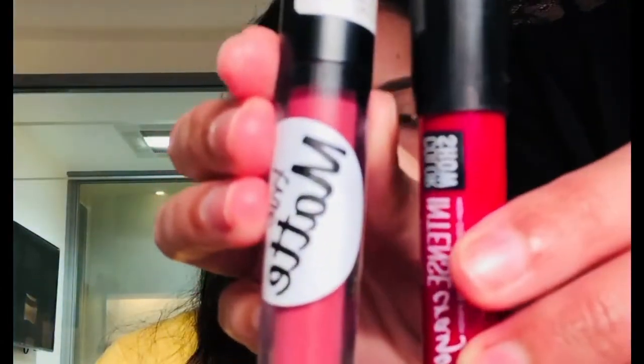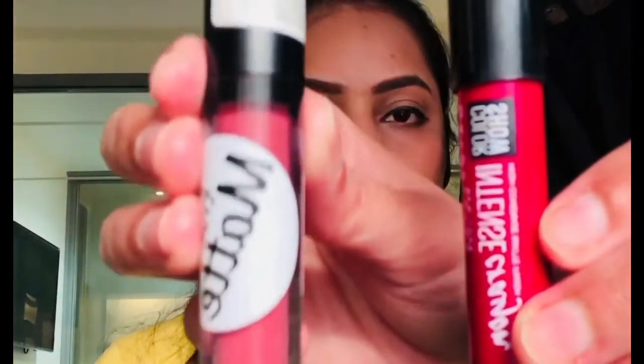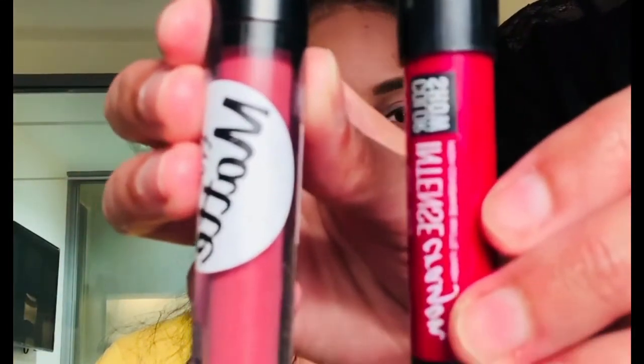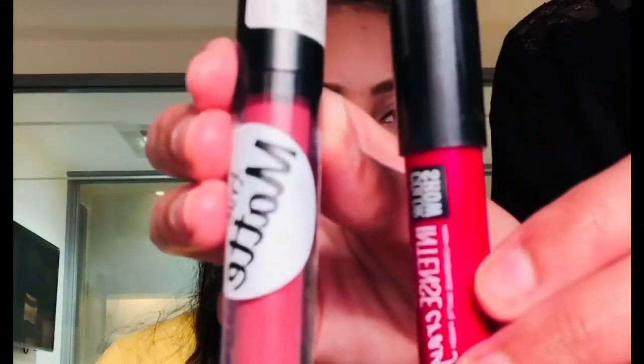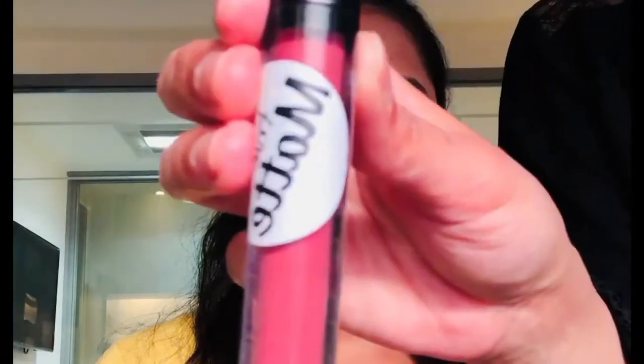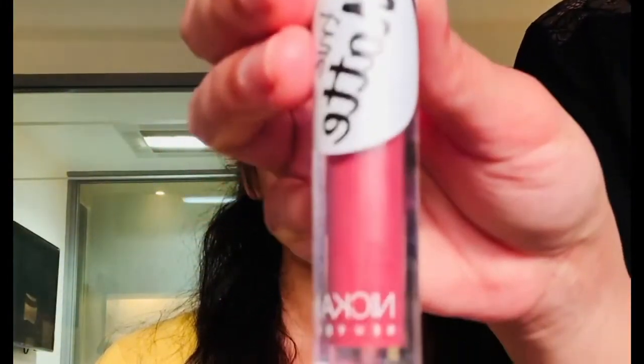After filling in her eyebrows, these are the two options for lipstick. This is the nude pink shade and this is the fuchsia pink shade. These are the two shades which can be used in daytime. So right now, I'm going to use this liquid matte lipstick by Nykaa in the shade Turkish Rose.